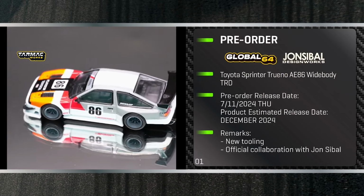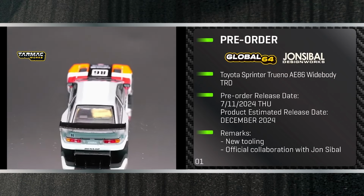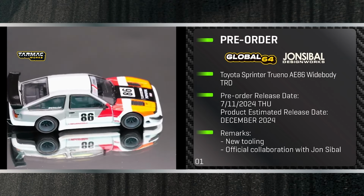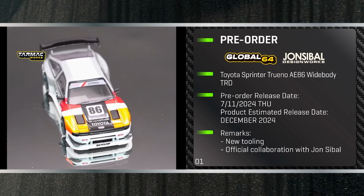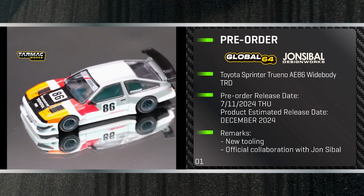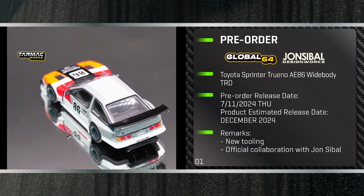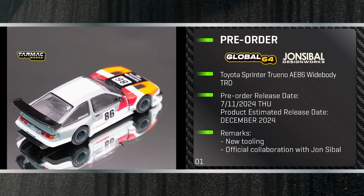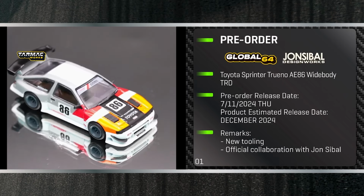So the first car, if you joined our first part of the IG Live, is the Toyota Terreno AE86 wide body in the TRD livery, designed by John Sabal. This is our very first collaboration model with John. As you might be familiar, John is an iconic designer based out of Los Angeles. You've probably seen his renderings and designs all over social media, and that's how we got to know him in the very beginning. And we've been putting together this collaboration for quite some time.